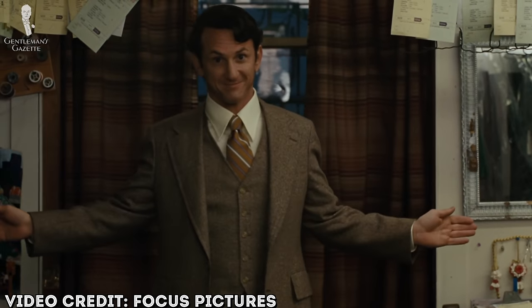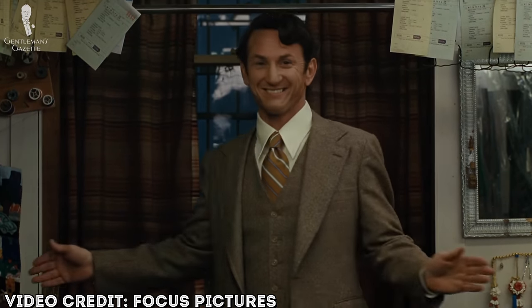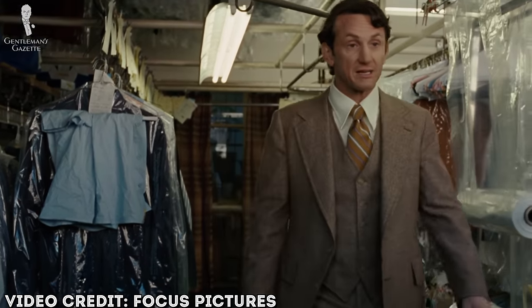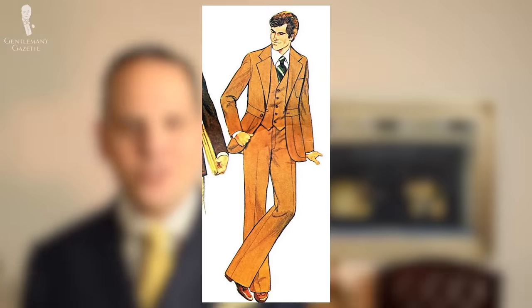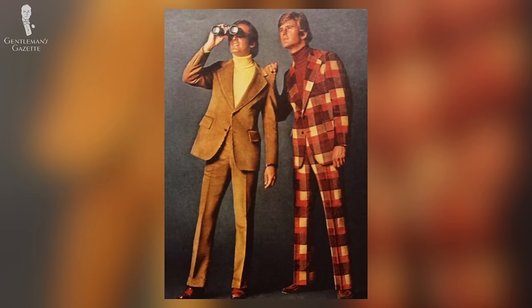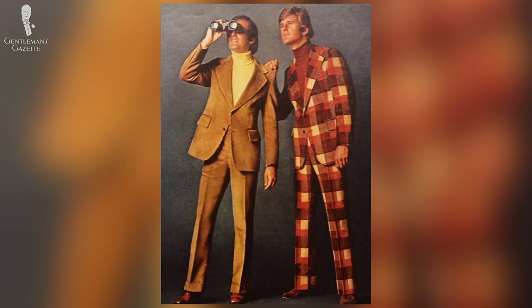Now, interestingly, the 70s saw the return of the three-piece suit, but it wasn't formal at all. It was rather casual and more part of the disco culture. Just think of John Travolta in Saturday Night Fever. Along with the bright colors, synthetics were now predominantly used in 1970s suits, which didn't make them better in the long term. And just overall, it was a decade to be forgotten.